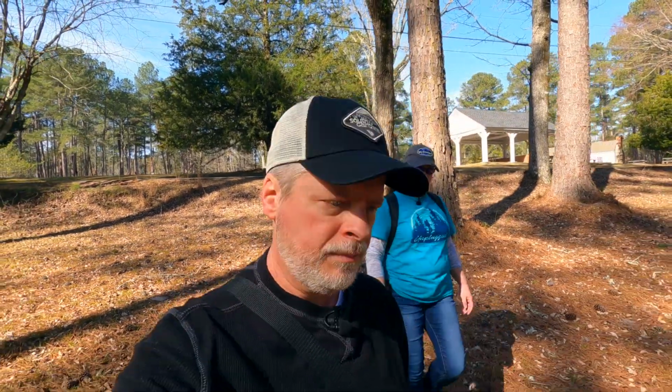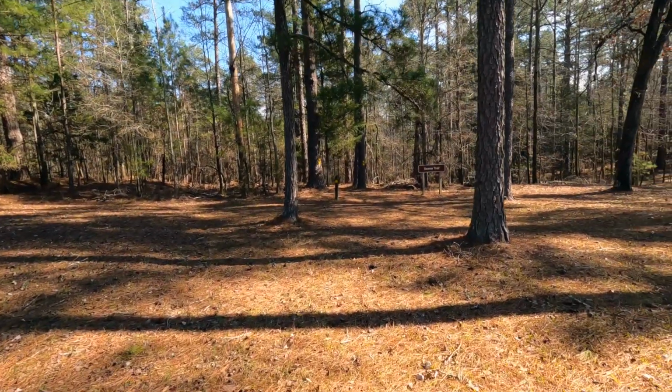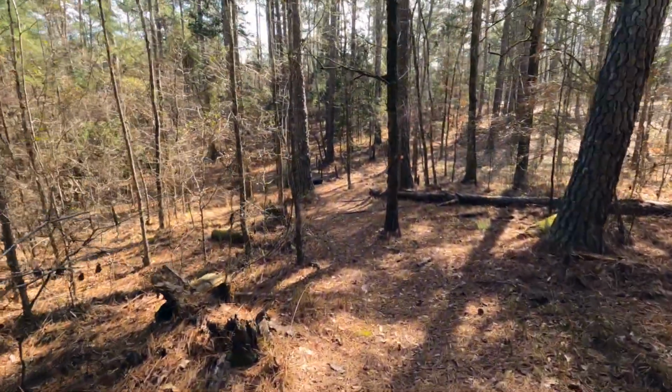Huzzah! We found the other nature trail, the other non-paved nature trail. It is right here. This looks to be a bit denser. Yeah, this is more like a walk in the woods.